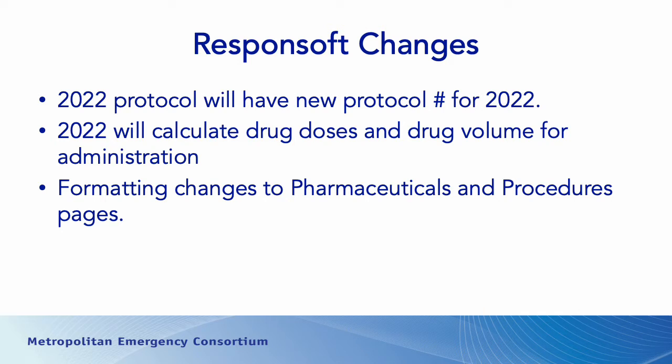it'll tell you how much volume for the concentration you have in your drug bag. And then if you look at ResponseSoft, there have been some formatting changes to the pharmaceuticals and procedures pages. They're just a little prettier in how they look. Actually, I think they streamline things and make things easier to understand. So we're going to move on.